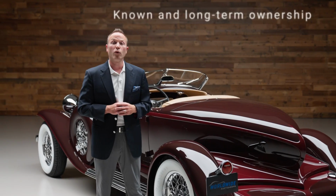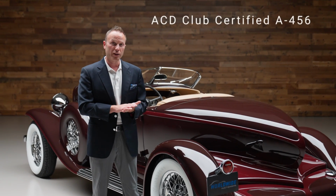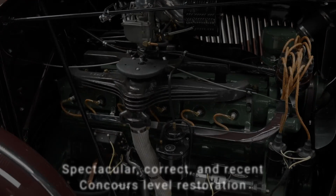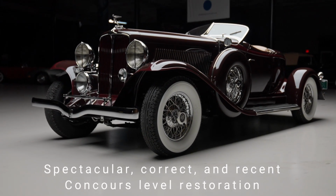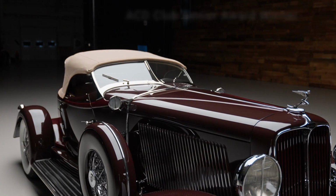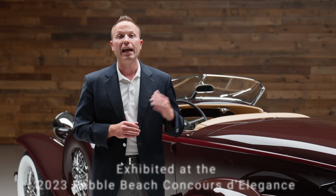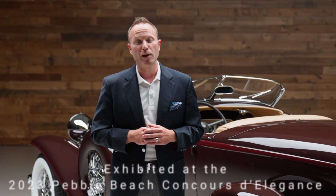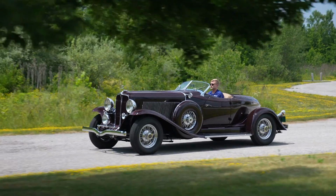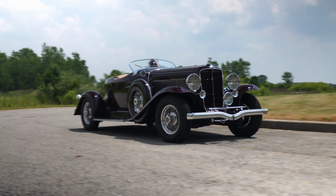This car is coming out of a wonderful collection, long-term ownership. It has been certified by the Auburn Duesenberg Club as having its original engine, body, and chassis, and we believe it's one of just 14 authentic 12-cylinder speedsters from 1932. It achieved its senior award with the Auburn Duesenberg Club and was also displayed at the Pebble Beach Concours d'Elegance. It is clearly one of the most desirable cars you could obtain for your collection.